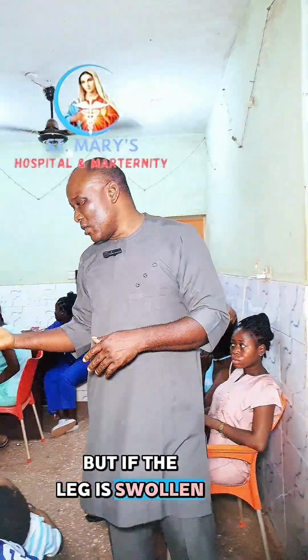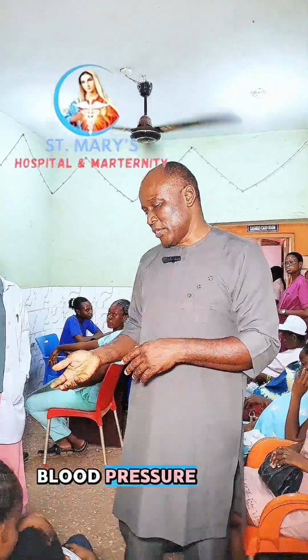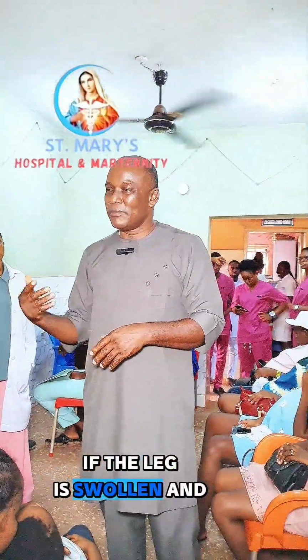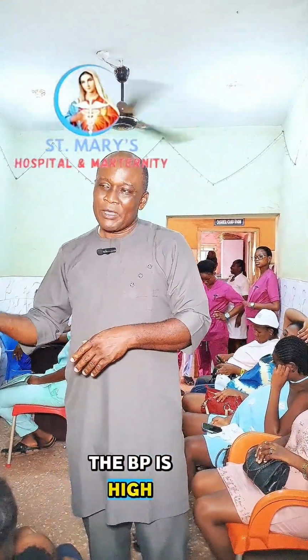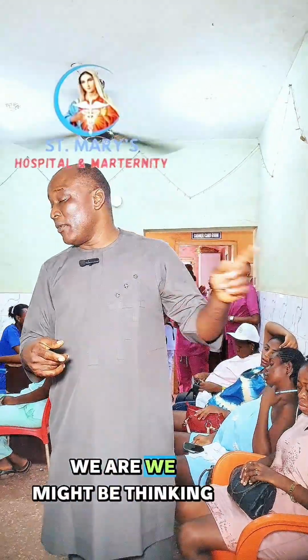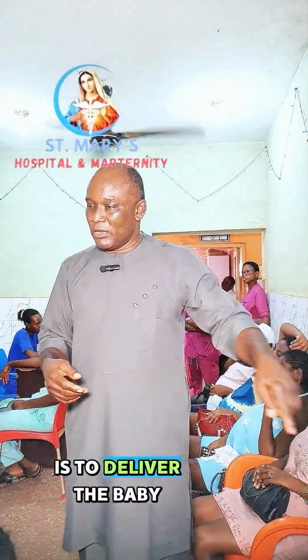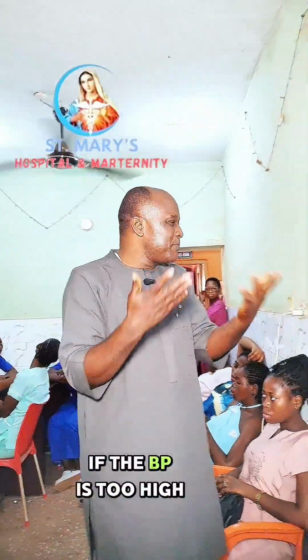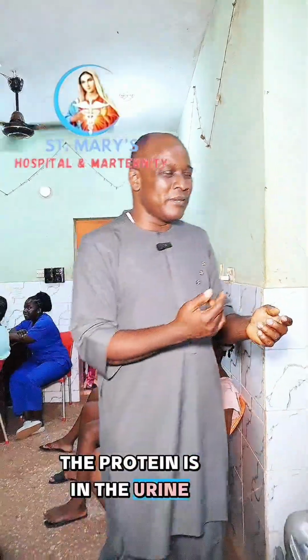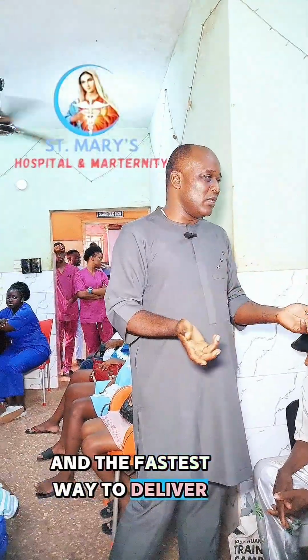But if the leg is swollen and there is high blood pressure, we might need to treat the blood pressure. If the leg is swollen and the BP is high, and then there are proteins in the urine, in fact, at that time we might be thinking of pre-eclampsia. And the treatment for that one is to deliver the baby. So at 36 or 37 weeks, if the BP is too high and the protein is in the urine, we now have to look for the safest and fastest way to deliver the baby.